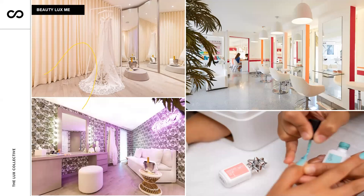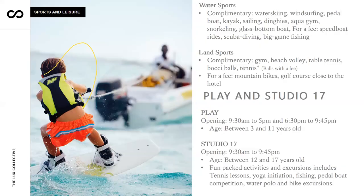In terms of sports, same as Belmar, all the water skiing is complimentary. Land sports include beach volley and tennis; we have paddle tennis and four-court tennis. The balls are a supplement, but all the rackets are free. For kids, for the little ones, you have indoor and outdoor activities, and for Studio 17, for teens from 12 onwards, they have tailor-made programs which the entertainment team organizes together with them.